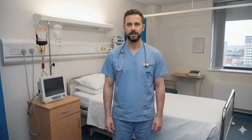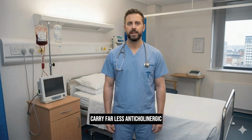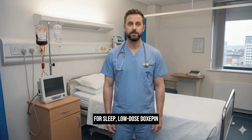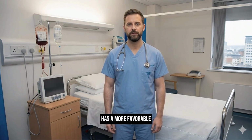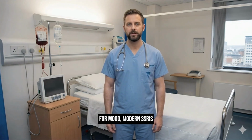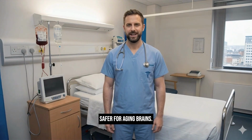Alternatives for nerve pain, duloxetine, Cymbalta, or gabapentin, carry far less anticholinergic burden. For sleep, low-dose doxepin in very small amounts has a more favorable receptor profile than amitriptyline. For mood, modern SSRIs like sertraline are significantly safer for aging brains.